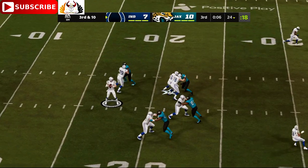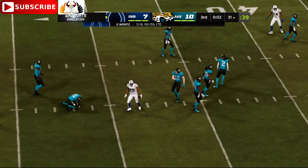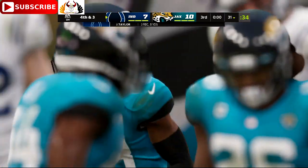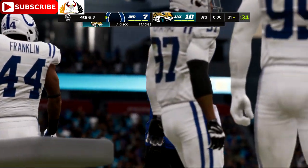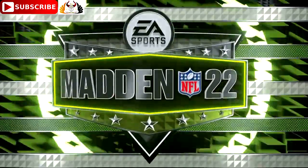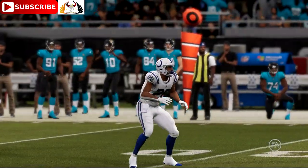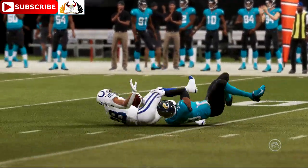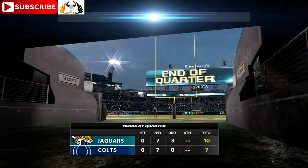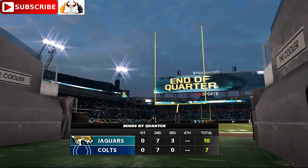Now Wentz on 3rd down. Over the middle, that's caught by Taylor. And he's going to be brought down short of the first at about the 31-yard line. And they're not going to get to the line to run another play. So we will switch ends as the third quarter has come to a close.